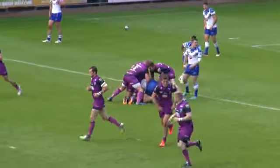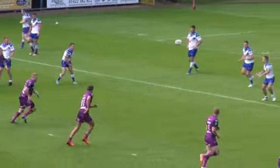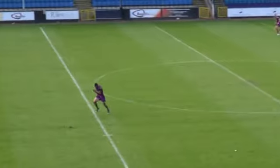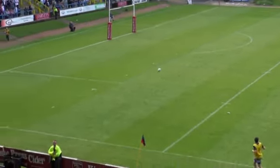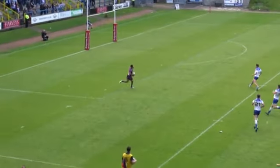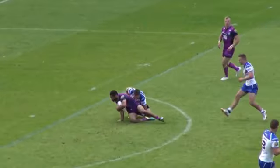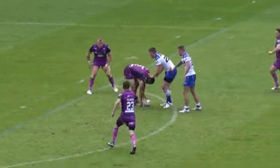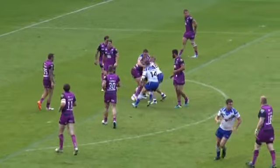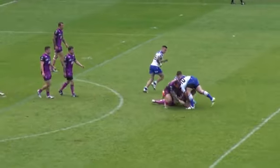Here's Tony Tonks. This works through the hands. It's an early kick from Halifax. They've gone for the 40-20, but the ball didn't have the angle on it. And it stops dead, allowing Will Sharp to pick up. And a good chase too by Halifax. Rovers looking a bit disjointed there.